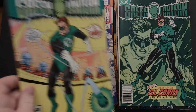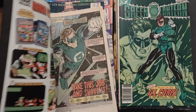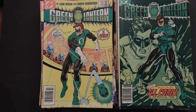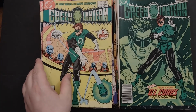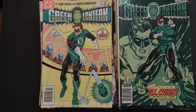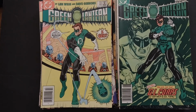Just lots of good reading now too. Now I can actually just read this stuff, because I like to wait till I get chunks of runs to read. I think I got a pretty nice long run to read now, so that's gonna be awesome.